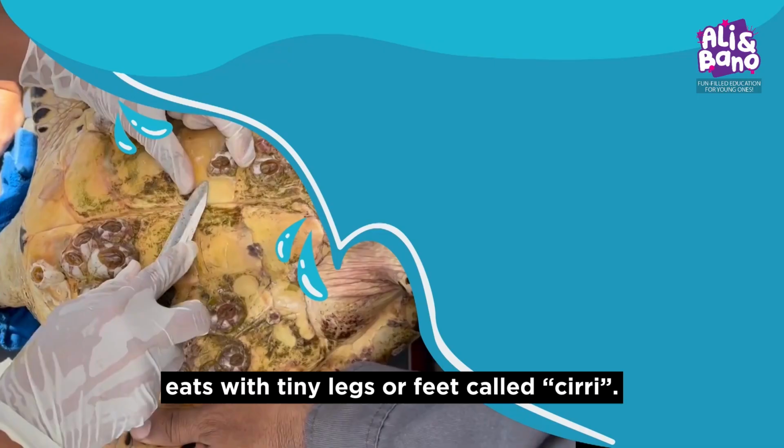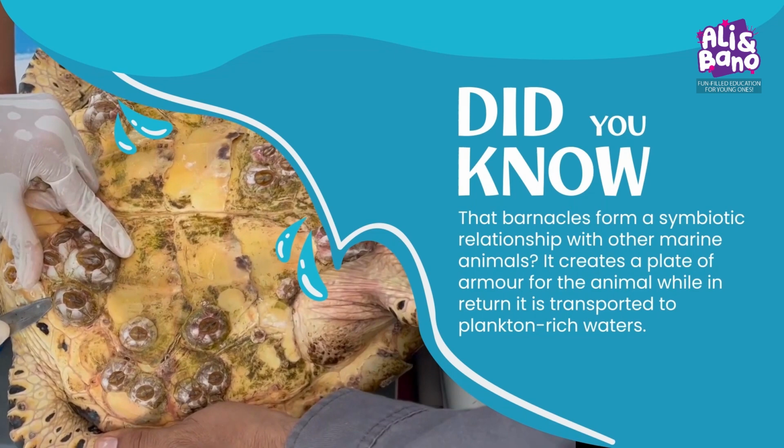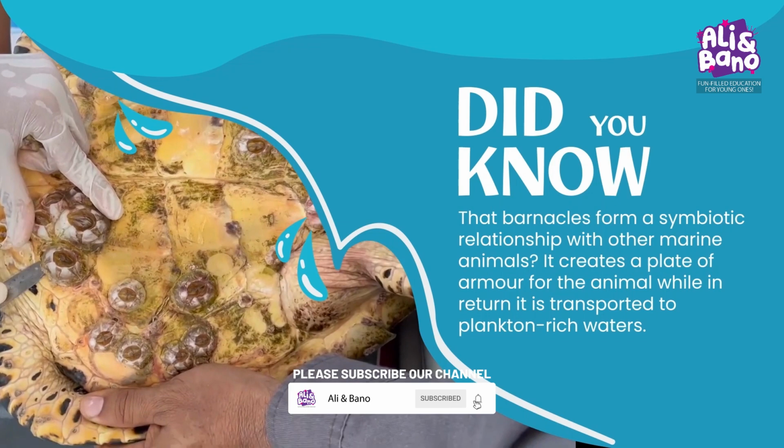Did you know that barnacles form a symbiotic relationship with other marine animals? It creates a plate of armor for the animal, while in return, it is transported to plankton-rich waters.